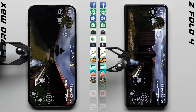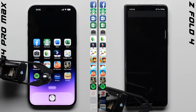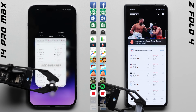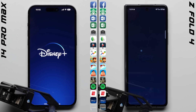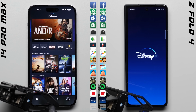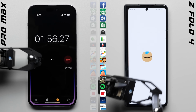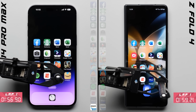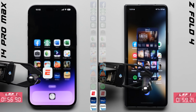So the Galaxy is back in front, only to lose the lead once again as it lags up in Spotify, with the iPhone not just blazing through Spotify, but with it also loading ESPN at a faster rate, meaning with just two apps in Disney Plus and Amazon left, the iPhone has pretty much got this first lap locked in, with it clocking in a time of 1 minute and 56 seconds, with the Galaxy right there behind it with a time of 1 minute and 59. So really an impressive result from both phones.